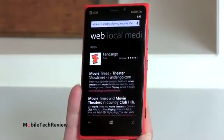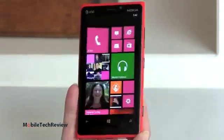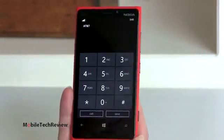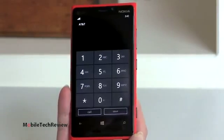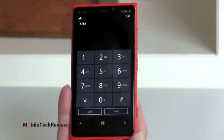And we get Fandango results for finding movies. Voice control on this works pretty well in Voice Command. It does a reasonably good job of hearing. Call quality on the phone is good. In fact, I would call it very good. Not quite as sharp and clear as the Samsung Galaxy S3 though on AT&T. Voice is very full, not quite as sharp with the high range in voice calls though.